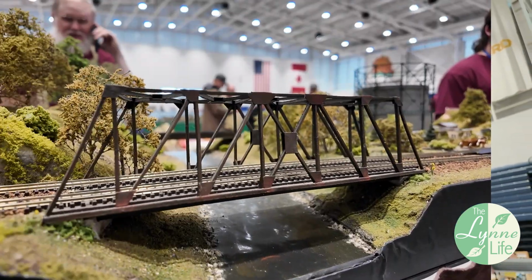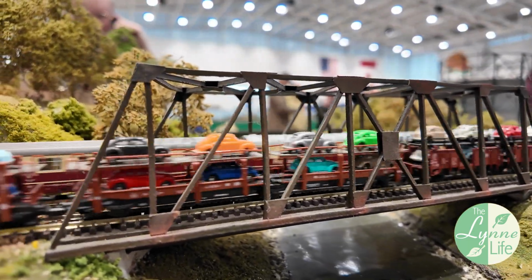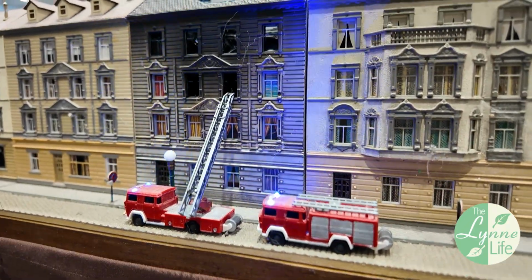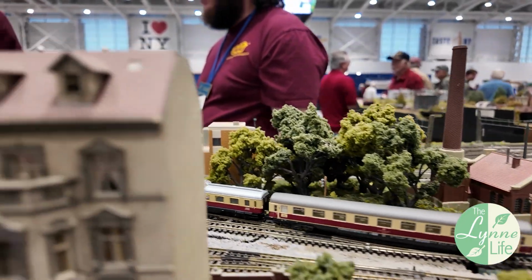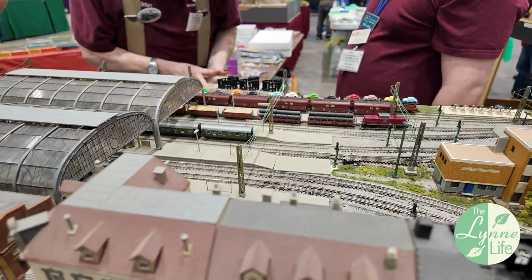Let's take a look at some more layouts. This is what I really like to do. I get a lot of good ideas. And I love to see the craftsmanship. This is an N-scale train right here. We got a little fire going on here. If we come across, oh, we got a train coming. We got a nice train yard here.